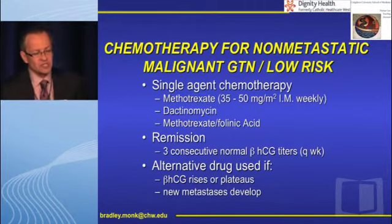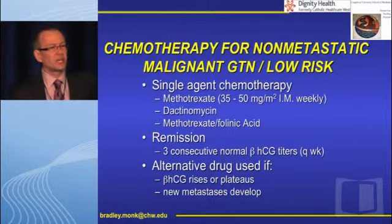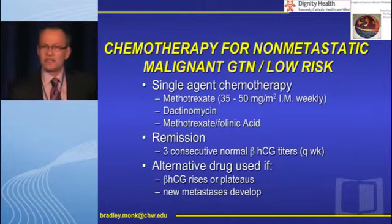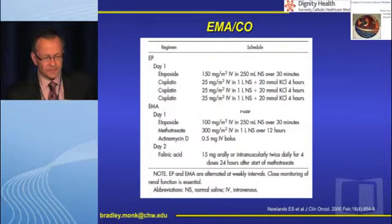And if it's a low-risk situation, you can give her single-agent chemotherapy, and I don't know which single agent to give. In this country, we do generally what's simplest. We give 35 to 50 milligrams per meter squared of intramuscular methotrexate, and we give it every week after week, until the HCG is negative, and then we give it 2 or 3 more times, almost a maintenance sort of scenario. And if that works, we continue to monitor her and keep her on contraception, and she's likely cured.